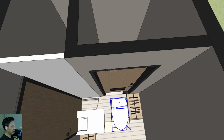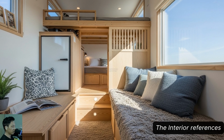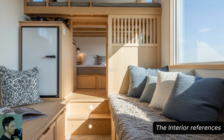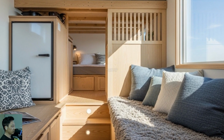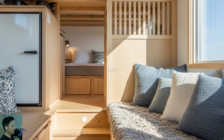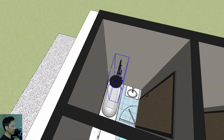This tiny log home is a brilliant illustration of how clever interior design and architecture can turn a small area into a beautiful, useful, and also habitable space. It's more than just a home, it's a way of life that values simplicity, clarity, and the notion that living well does not always entail living large.